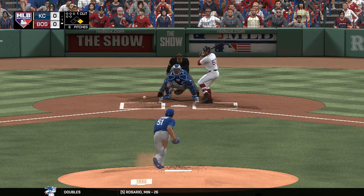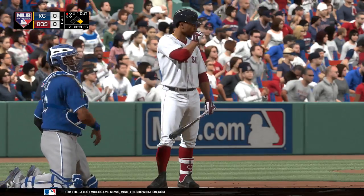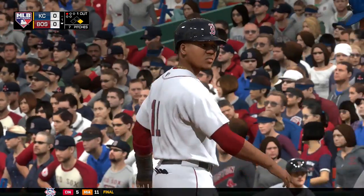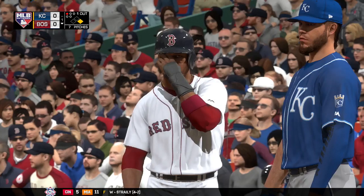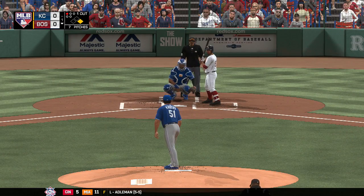From the stretch, here's the pitch. Ooh, good changeup, just missed inside. This is the situation where there's a lot of pressure on the infielders if the ball's put in play on the ground. Both the guy at first and at the plate are burners, so a double play is going to be tough. Even getting one out could be a challenge.